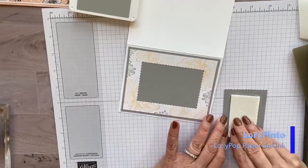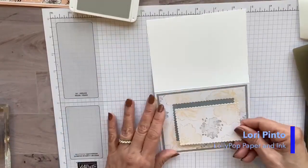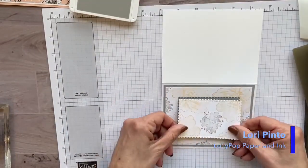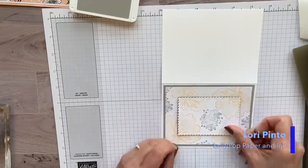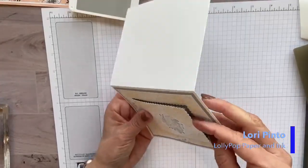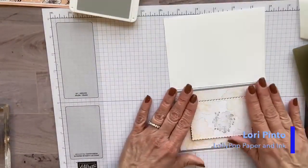And then pop this up. Now, which way did I go? I think, yep, this is the right way. And just layer it right on top there. So you can still see the mounting from the back. It looks like a nice little shadow.